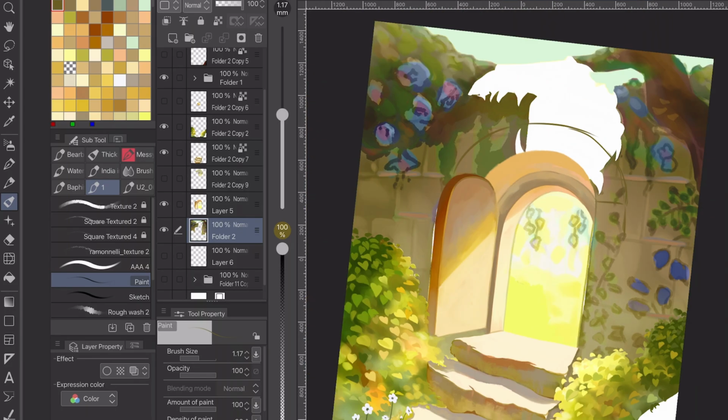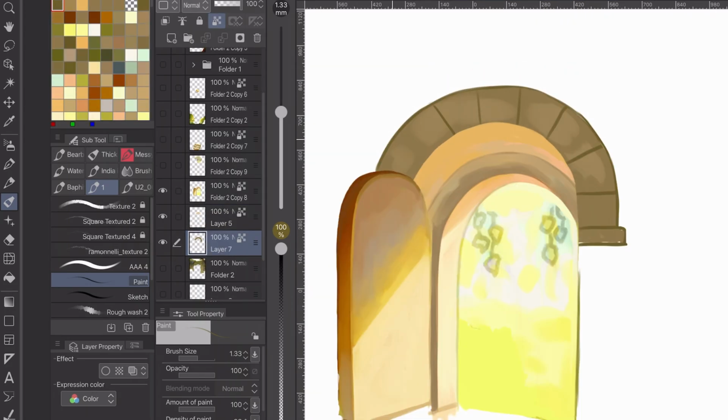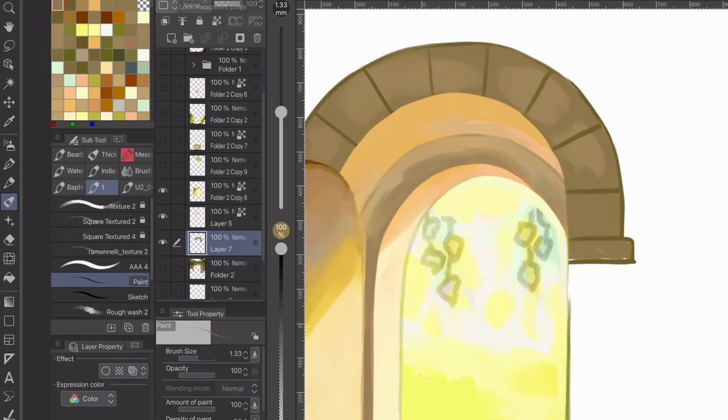Next, I moved on to the door and the overall entrance. I added some vines on the opposite side of the wall, as well as some shadows that are being cast on the door.